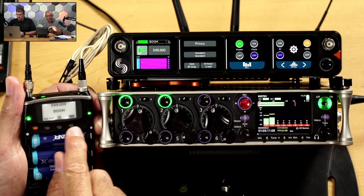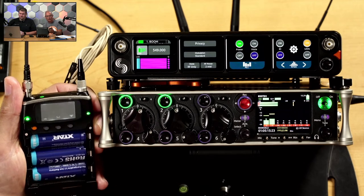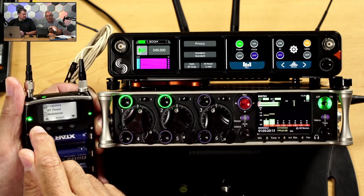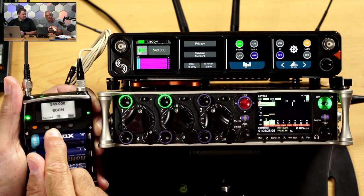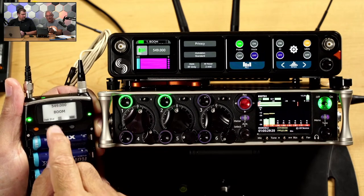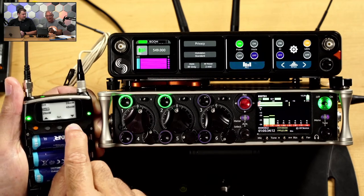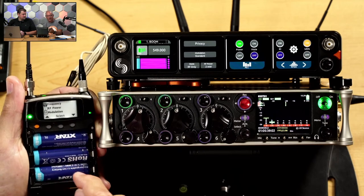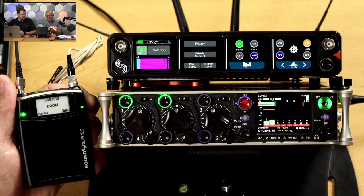And notice I've got these buttons below the battery, and I can use these as shortcuts. For instance, here it shows RF power, 2 milliwatts, and it's telling me that we're using standard modulation right now. If I want to change the RF power quicker, I can jump directly to that menu and then use the up and down arrows to select whichever RF power I want.